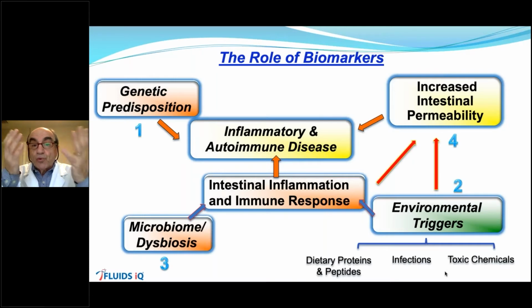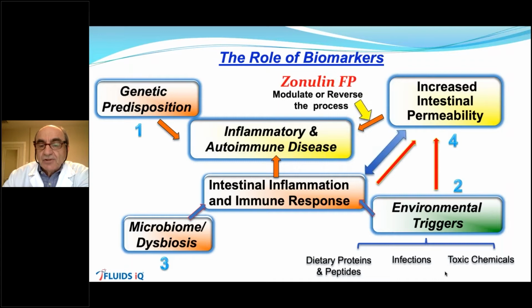And so what is the role of biomarkers in all of this? Well, what I'm going to try to do in the next few minutes is talk to you about some of the things that we use in our lab to deal with that. The game changer, the foundational test is zonulin, or the zonulin family peptides, which are now quite established to modulate, or even reverse, the process of intestinal permeability.